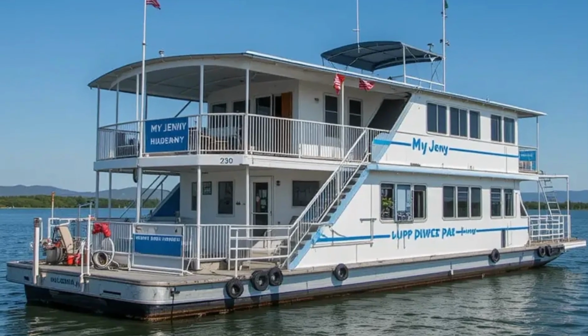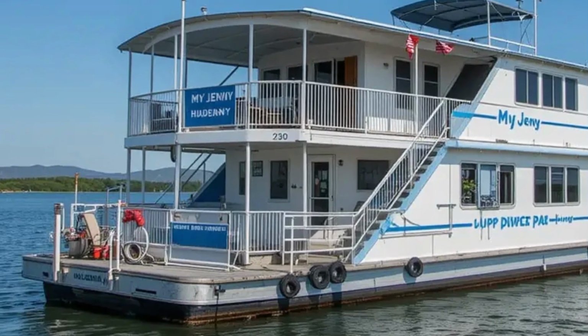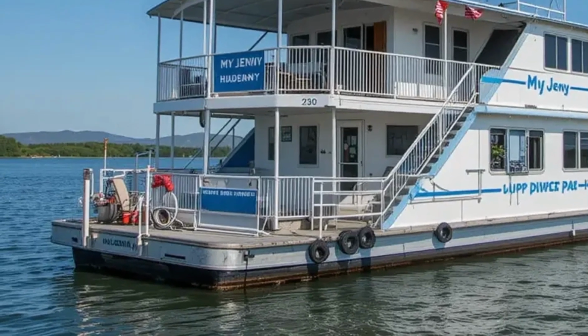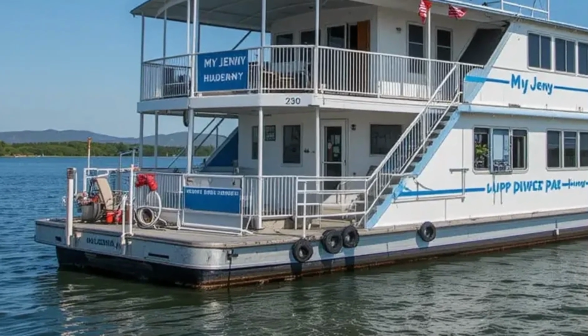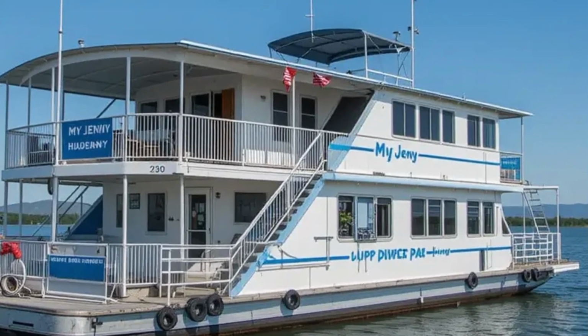Finally, let's wrap up with the unique selling points that make Stardust Cruisers a standout choice in the houseboat market. First off, they're the oldest continually operating houseboat company in the United States, with over 1,500 custom boats built since they started in the 1960s. That kind of legacy means they know what they're doing, and you can trust their craftsmanship.